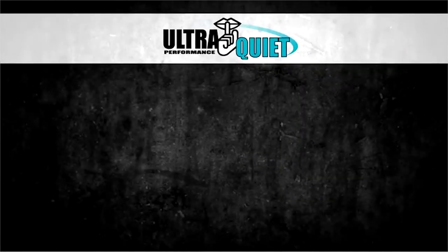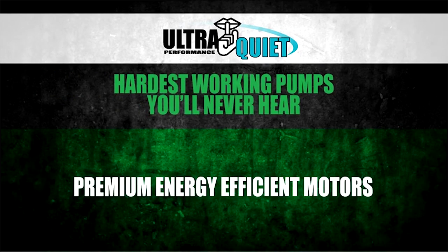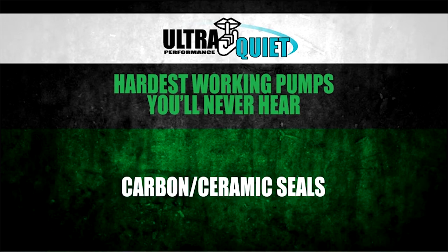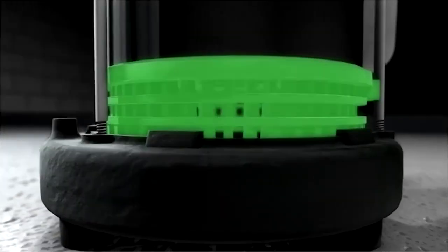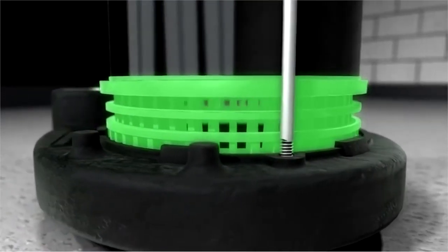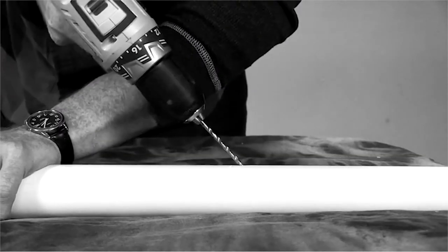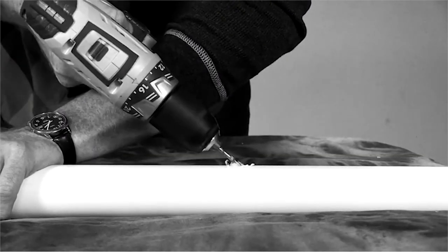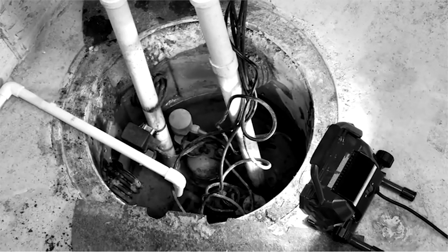Wayne pumps are also the hardest working pumps you'll never hear. Engineered with premium energy efficient motors, carbon ceramic seals, and dual rolling element bearings. And Wayne's unique top suction technology, which is critical in a sump application to filter debris to minimize clogging and eliminate air locking. No air locking means no need to drill a weep hole, so no fountain in the basement or gurgling sounds like ordinary pump designs.